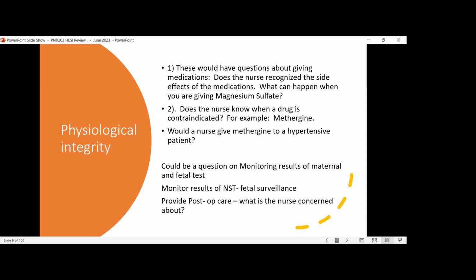When you lose DTRs, you're getting into a range of too much magnesium. So then you call the doctor, and you probably get an order for a magnesium sulfate level, okay? And then you can titrate your medication based on that level. I always have calcium gluconate, remember that, okay?